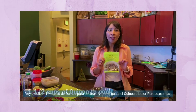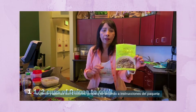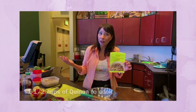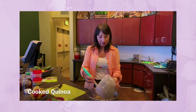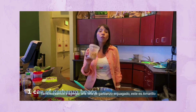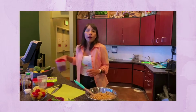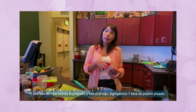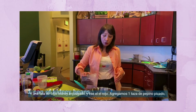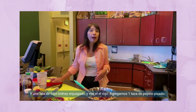So we're gonna use 1.5 cups of quinoa. I like the tri-color quinoa, just because it's a little crunchier. And we're talking about colors, right? See how beautiful it looks? We are also going to add 1 can of rinsed garbanzo beans. This is my yellow right here. And since we're doing colors and I really like kidney beans, I decided that I'm going to add also 1 can of rinsed kidney beans. And that is the red.